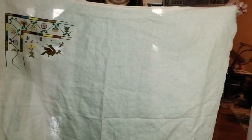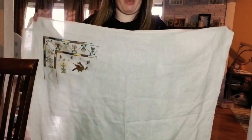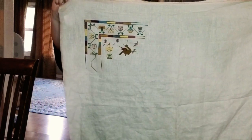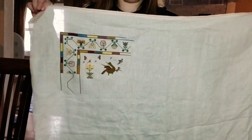I cut 2 size, so this is 2 size. There you go, there's the bottom. I mean, I'm only 5'1", I'm not a big person, but that's pretty serious right there. But she's going to be absolutely stunning when she's done. It's pretty close to a square, too. I forget what the dimensions are.